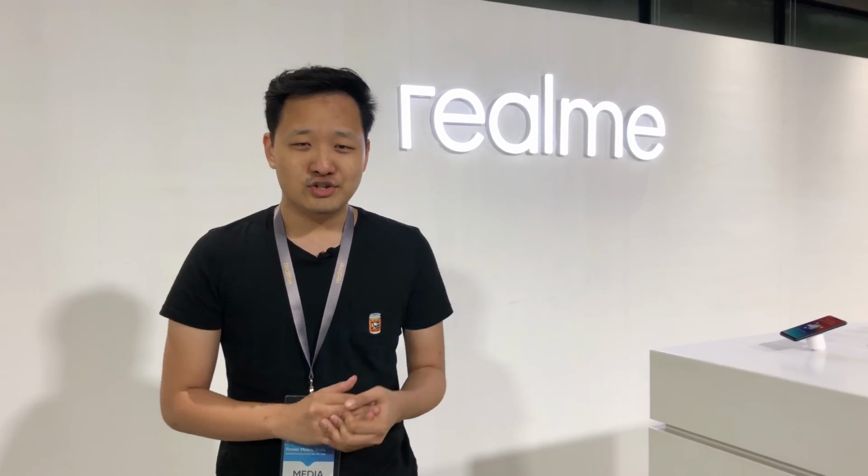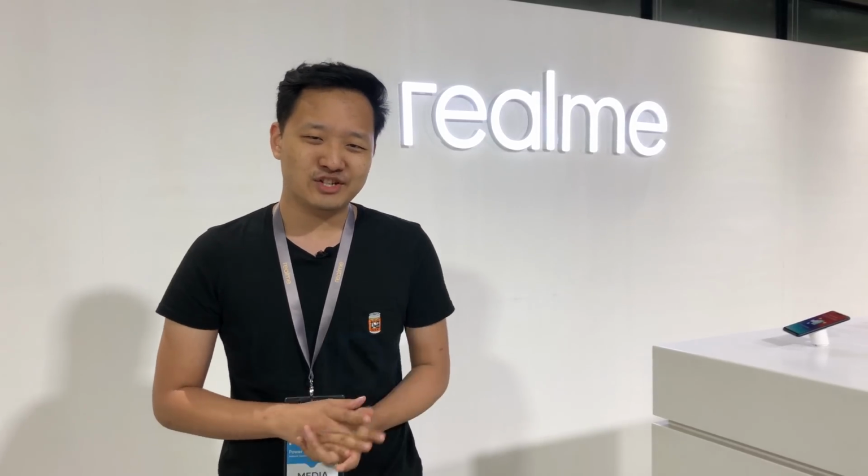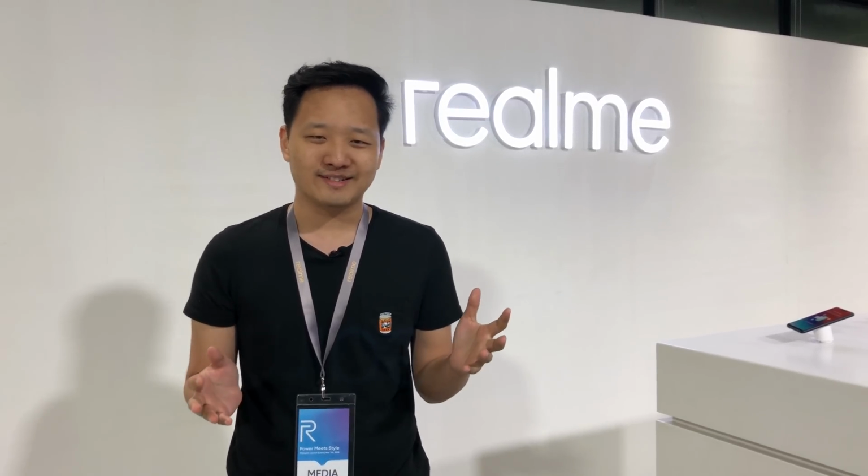Hey, it's Rory with searchinshot.com, and today Realme just dropped 3 brand new smartphones in Malaysia. Here is everything you need to know about it.